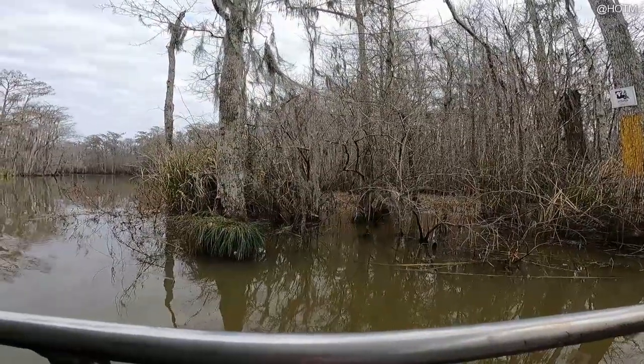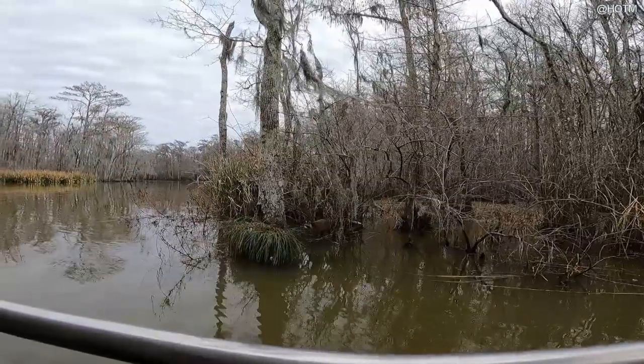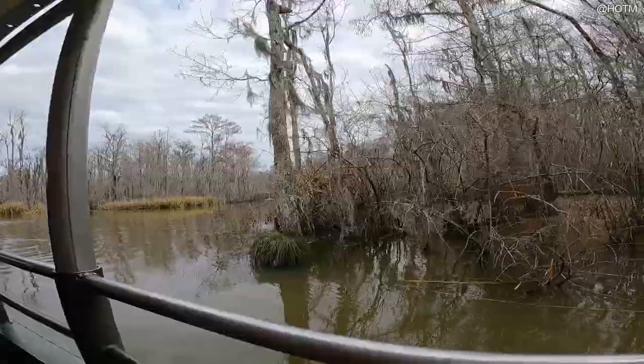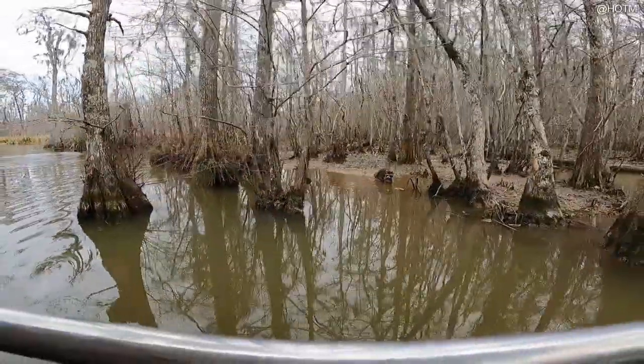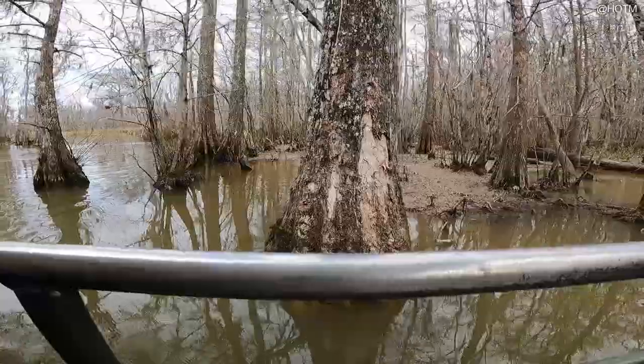We found a raccoon. Look at this guy. He's coming out to check us out. He's coming right out here. Oh, he's right there. He's looking to eat us. He's posing for the camera. Yeah, that could be the problem. They could definitely jump in his boat if they really, truly wanted to.